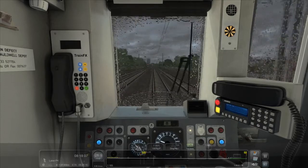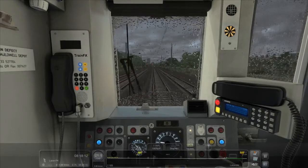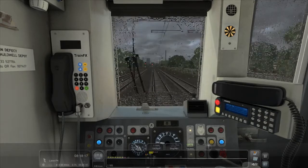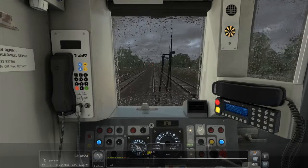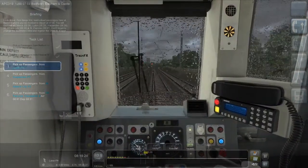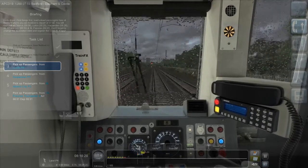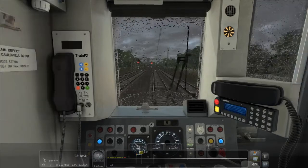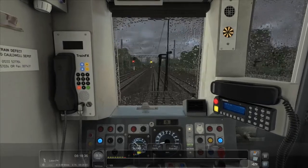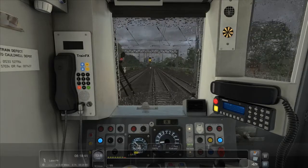Come on, Mr. East Midlands Trains, get your foot down. And again, we'll just coast until this signal. Or maybe we won't, because it's actually a bit closer. There we go. Right, notch 3. We won't try 4, because it doesn't like 4 until you're above 20 mile an hour. Or it didn't last time.